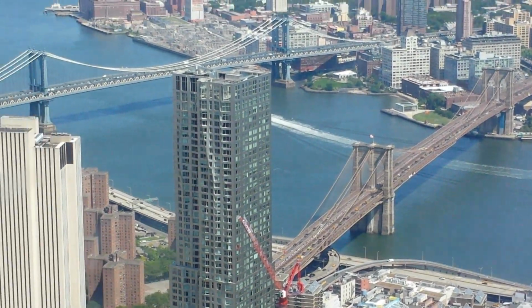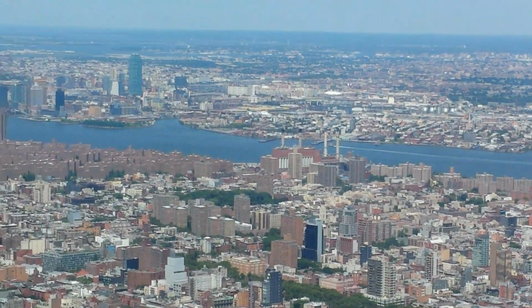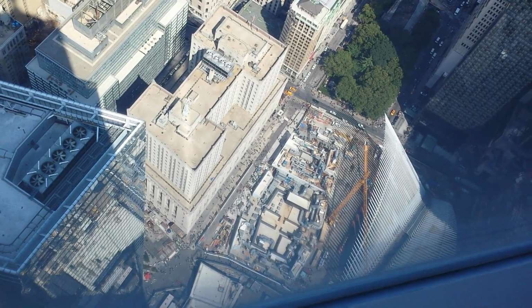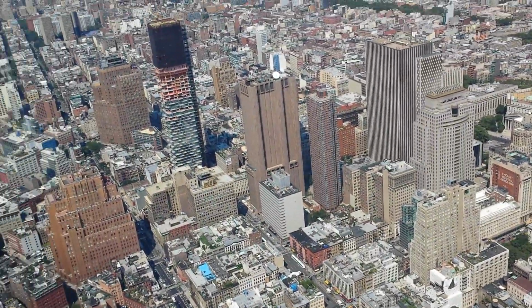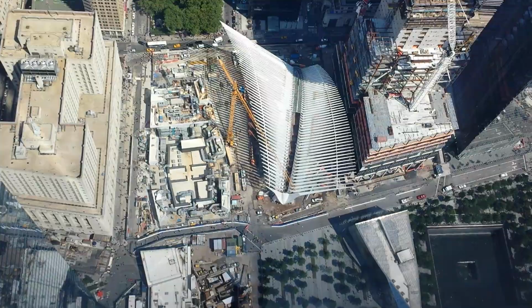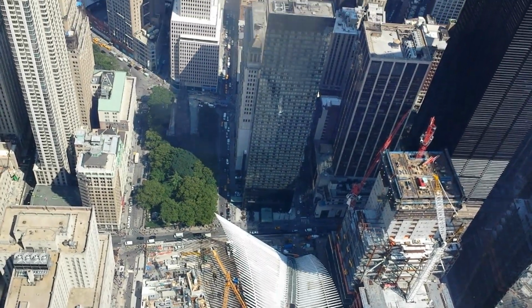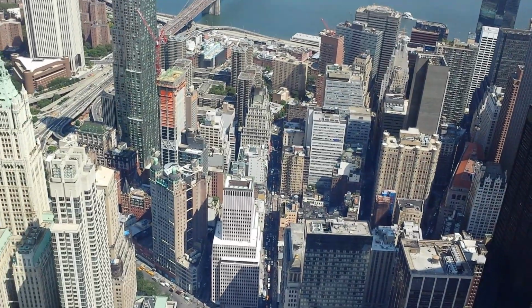This is Brooklyn Bridge, Manhattan Bridge right next to it. Williamsburg Bridge, and that one up there is Queensboro Bridge. Take a look at the people. Do you see the people there, or is it just ants? Is that crazy or what? Concrete jungle, huh?